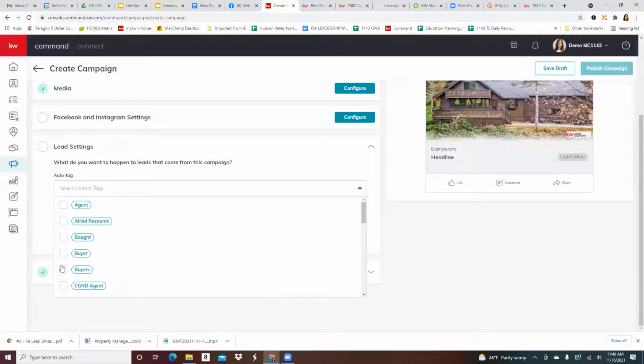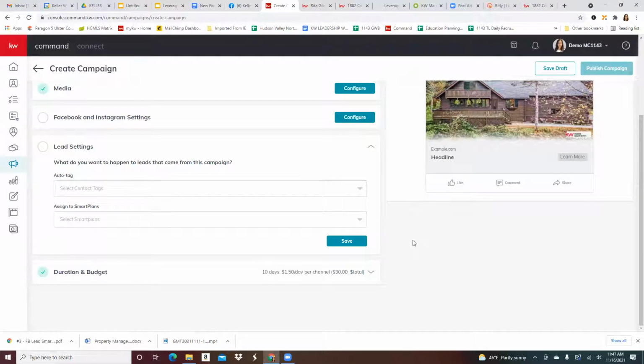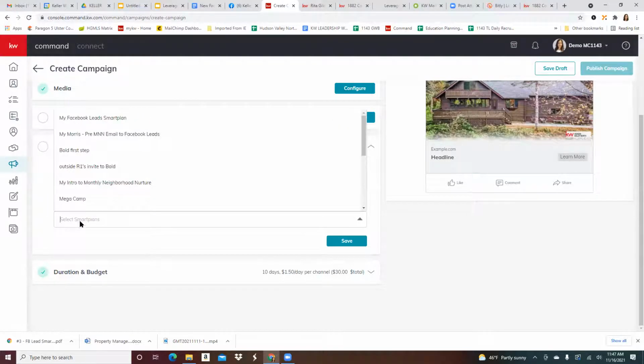So you can auto tag them. Remember my example where I said you listed a property in New Paltz last month, and now this month you have a new property in New Paltz. So when you ran that Facebook ad, you could have them automatically be tagged as New Paltz or just that property address. Now, when you go to do the email to those people, you just sort by that other New Paltz address, right? And now that whole list comes up, and you can send them to that. So auto tag is super important, and then assign to smart plan.